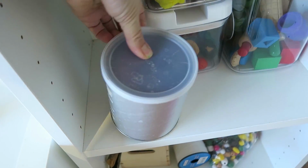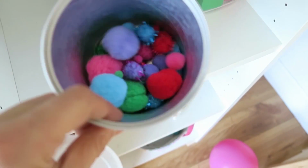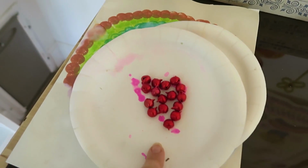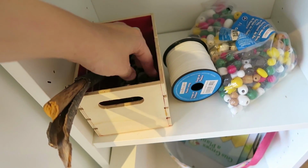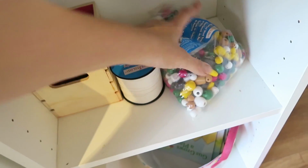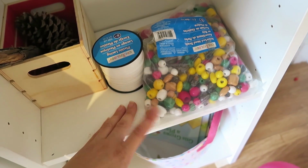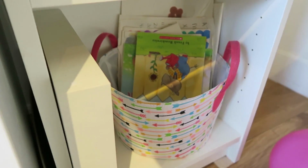In here we have, I don't know what's in here actually. Oh, just a bunch of different bells and little balls, fur balls. And these are perfect for this type of thing. So use that. In here we have some more natural materials, some pine cones, some sticks. This is some rope, and these are a big bag of wooden beads. She likes to try to make necklaces. And then down here, all we have is a basket with current books that we're reading.